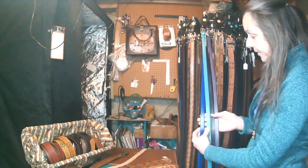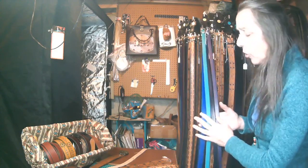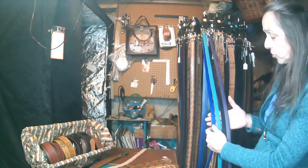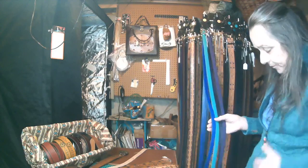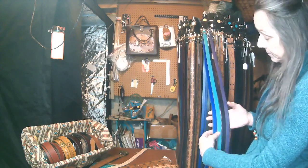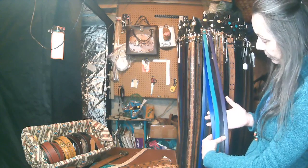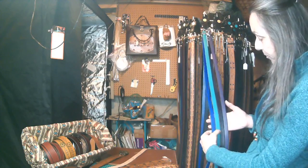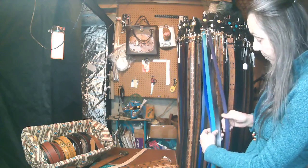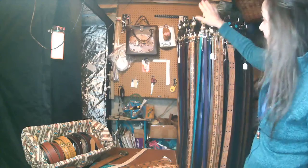Now these are a little bit thinner leather, so they're not really meant to hold your pants up and cinch up real tight. They're more decorative, like my pants. I don't need anything to hold them up. It would be more to enhance your outfit or whatever. So again, royal blue, jade, that's called purple. This is navy blue.